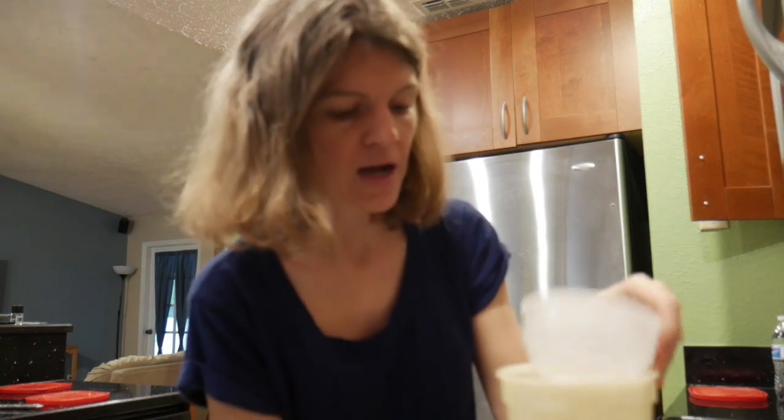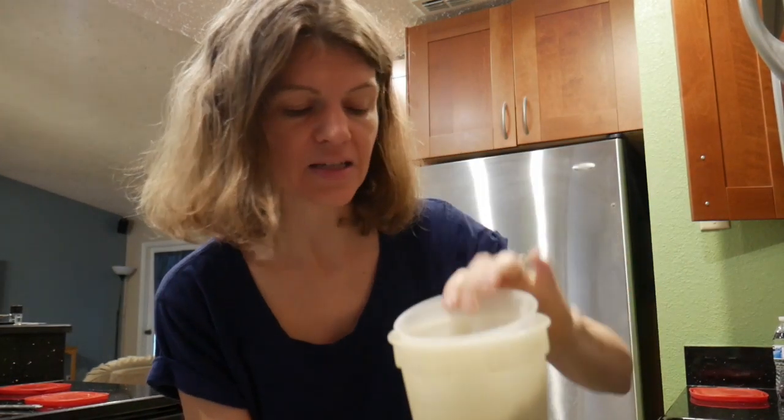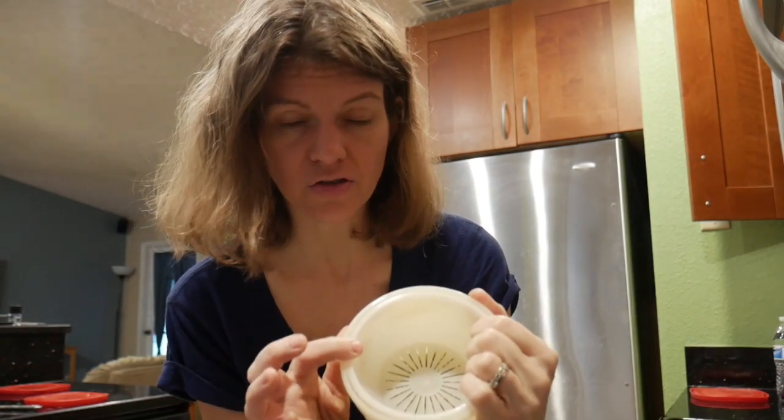Oh, and you wanna make sure that you have some kind of lid on your sprout container, because if not, bugs will get in there. I just have this as my lid because I did want them to have some air circulating through it.